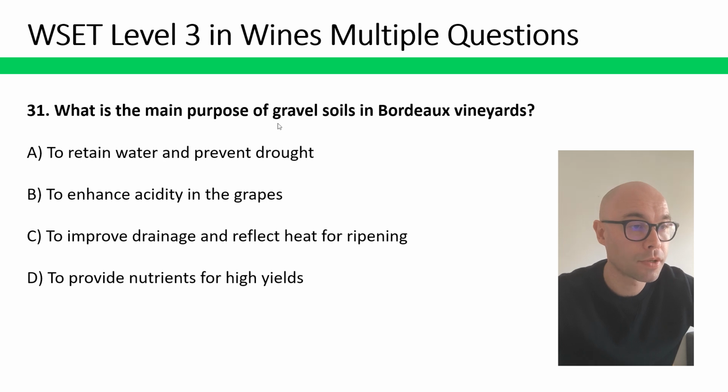What is the main purpose of gravel soil in Bordeaux vineyards? To retain water and prevent drought, to enhance acidity in the grapes, to improve drainage and reflect heat for ripening, to provide nutrients for high yields. The correct answer is C, to improve drainage and reflect heat for ripening.